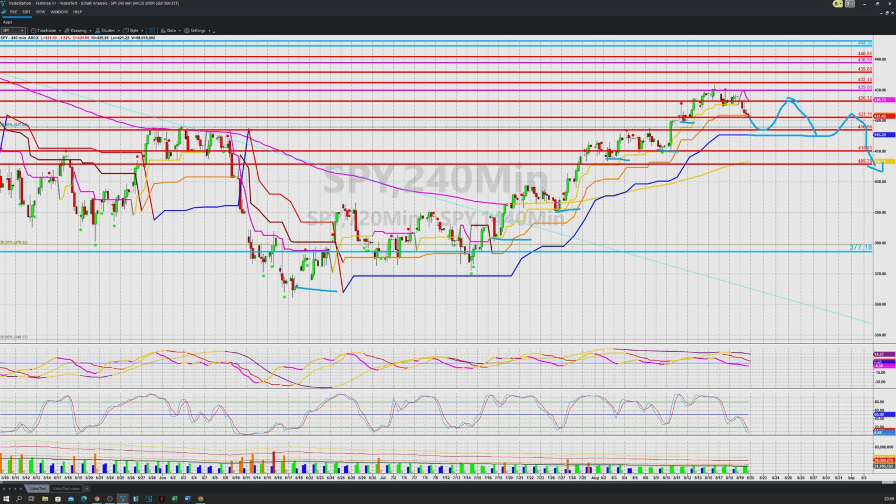Let's look at other scenarios if there are any. The first move should be to the 418 or 417 area, closing the gap and then pushing higher. A good reversal point will be the 416.35, and even 413. Any move to this area will still be, let's say, a bullish reversal, which is good. Breaking the 416 here and closing below, a push to the 410. So in this area we should be careful.